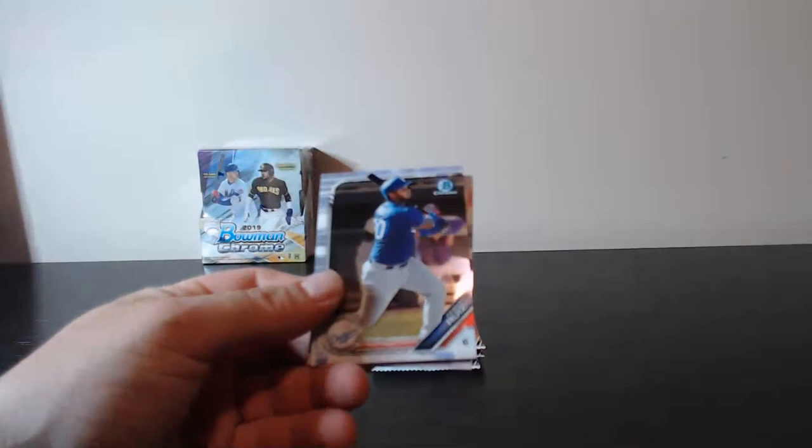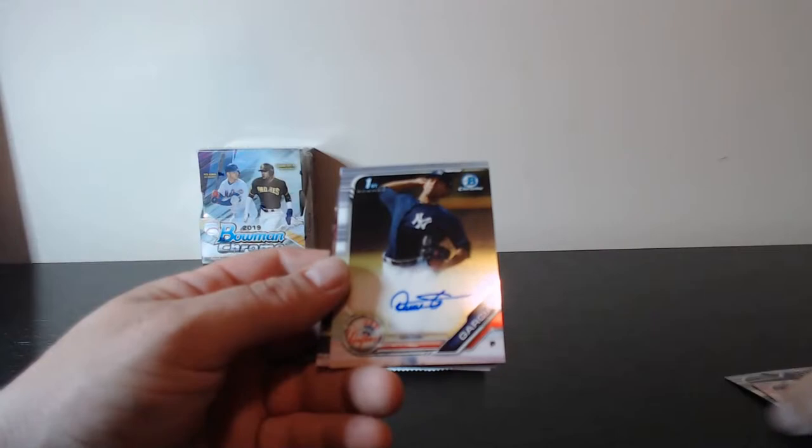Kiebert Ruiz. Esteban Florial. First Bowman, Rookie Auto. Davey Garcia, going out to the Yankees.